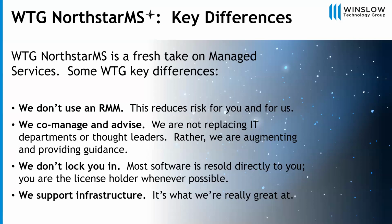And last but certainly not least, we support infrastructure. It's what we're really, really great at. It's our heritage. It's our bread and butter. So we support your cloud, your servers, your network, and your storage. That also means we don't do help desk. We don't do printers. We don't do copiers. We don't do phones. We really focus on supporting infrastructure. Again, that's what we're really great at. That's core to our success, and that's what we want to extend to you.